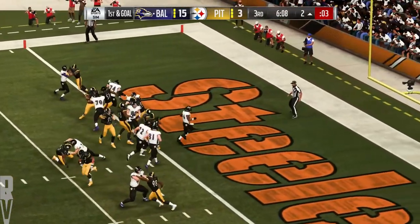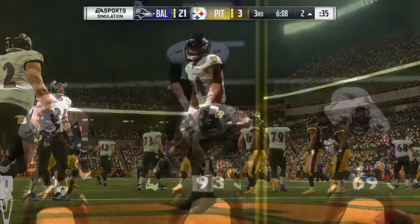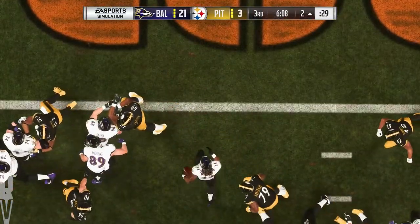Trying to punch it in with Collins. And he will take it in for a Ravens touchdown. Alex Collins taking it in from 2 yards out. And the Ravens will add on to their lead.